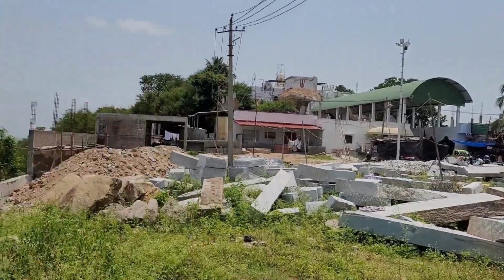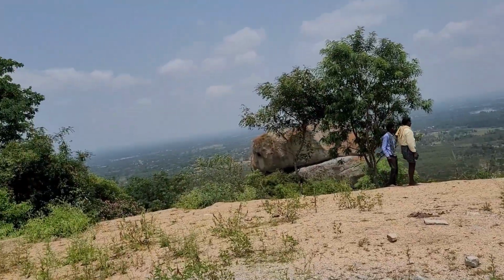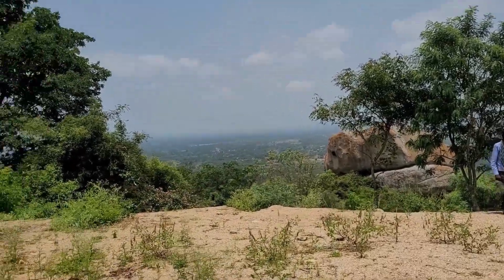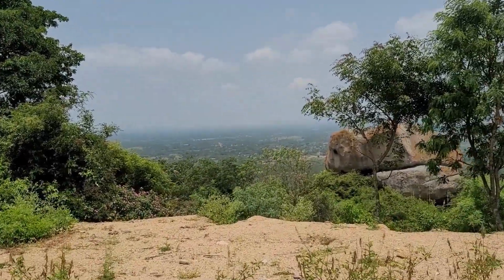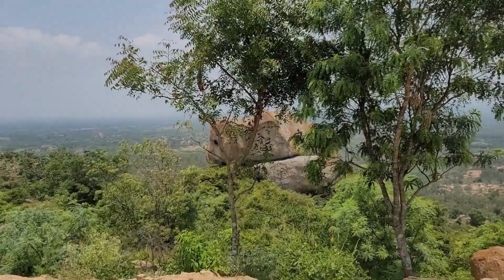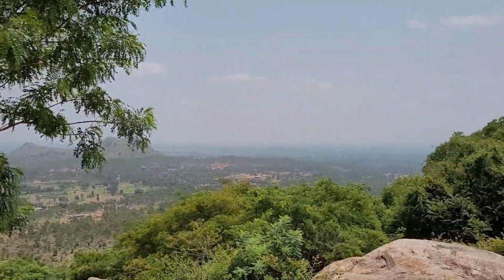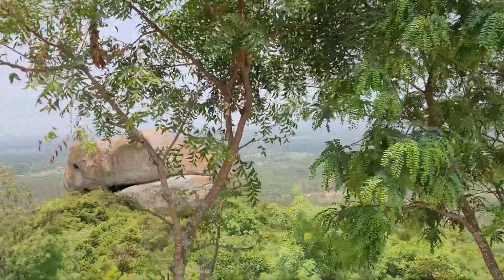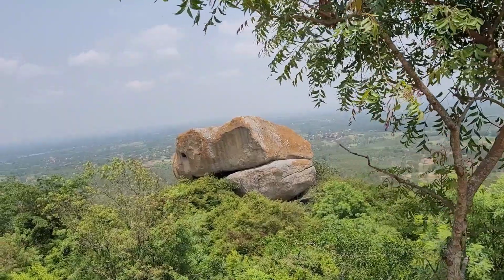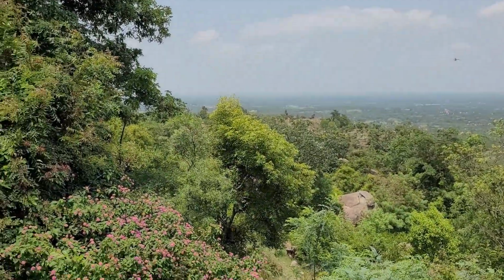Now we are going into the forest to explore the forest. In this expedition, we are going to reveal what is there beneath those two huge rocks. I think we heard that beehives are there, and also we are going to explore that, and a Mantapa is also there. Keep watching.